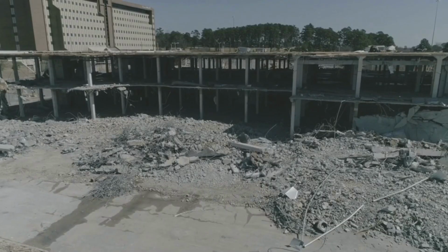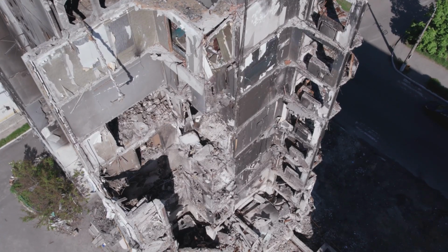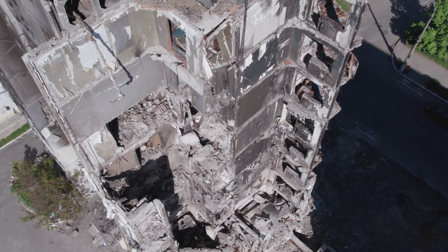Demolition isn't just about endings. It's about clearing the way for new beginnings. It's a dramatic, explosive, and brilliant field, where the thrill of destruction meets the genius of engineering. And honestly, what could be cooler than that?